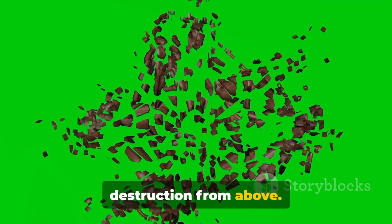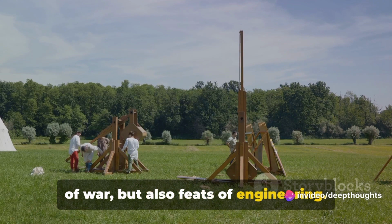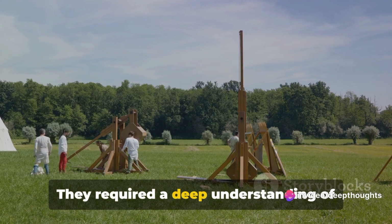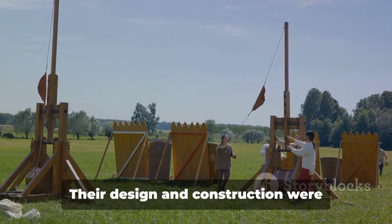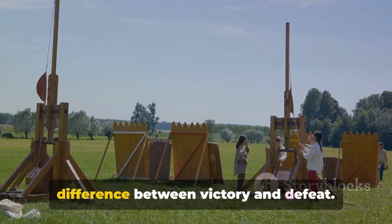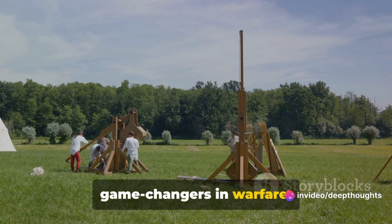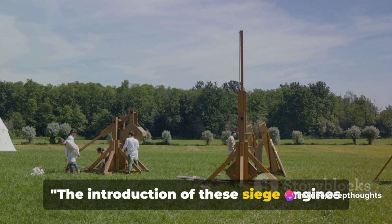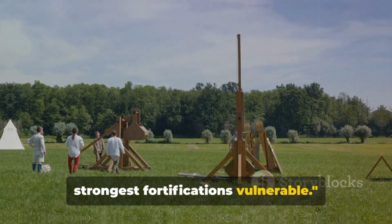raining destruction from above. These machines were not just instruments of war, but also feats of engineering. They required a deep understanding of physics, craftsmanship, and teamwork to operate effectively. Their design and construction were carefully guarded secrets, often the difference between victory and defeat. These formidable weapons were game changers in warfare. The introduction of these siege engines revolutionized warfare, making even the strongest fortifications vulnerable.